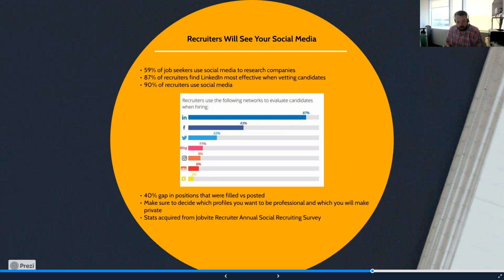Something you really need to be mindful about is what you look like online. So you will want to have a completed, full and great LinkedIn profile. But you also want to make sure that your social media accounts that aren't professional aren't easy to find. So your Instagram might need to be private. Your Twitter might need to be private.